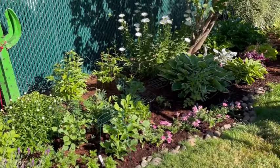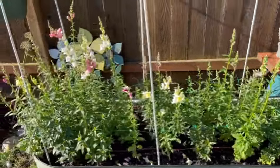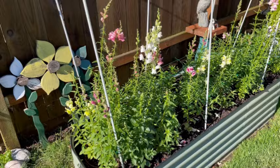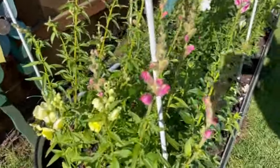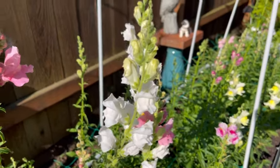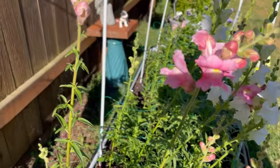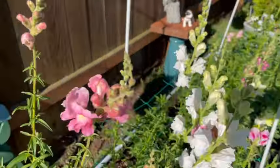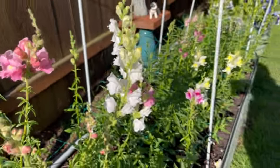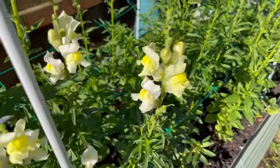Another spot where I'm going to be cutting some flowers today is this bed of snapdragons. Now, snapdragons are cut and come again, so the more that I cut, the more that I'm going to get. And I do want to wait for the bottom ones to be open before I cut these. So like this bloom right here would be a good example. The top is not open yet, but the bottom couple blooms are open. And that's when you know it's safe to go ahead and cut them for a vase.